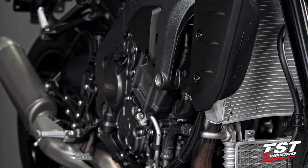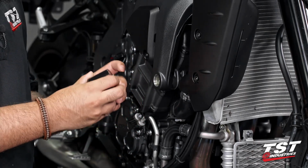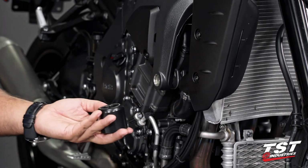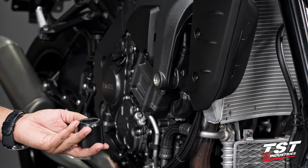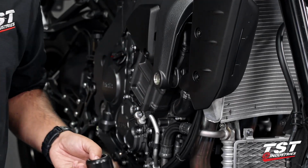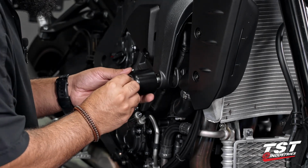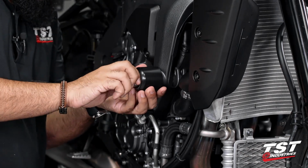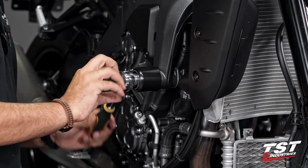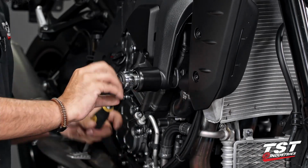Now we can go ahead and assemble our frame sliders per the instructions. Spacer at the end, shoulder washer through the frame slider puck, and then collared washer and bolt through the entire assembly. Go ahead and grab the entire assembly. This is just a standard ratchet. I'm not using the torque wrench just yet. I just needed a better grip.